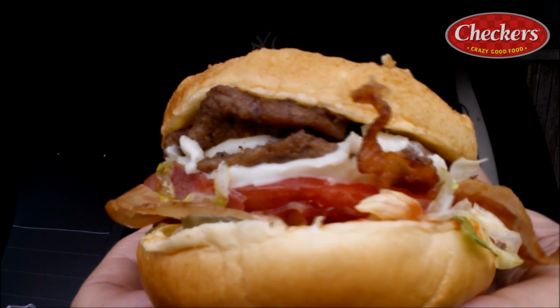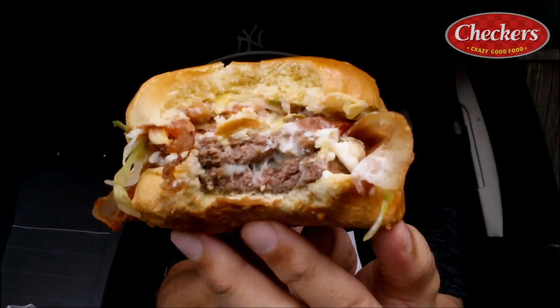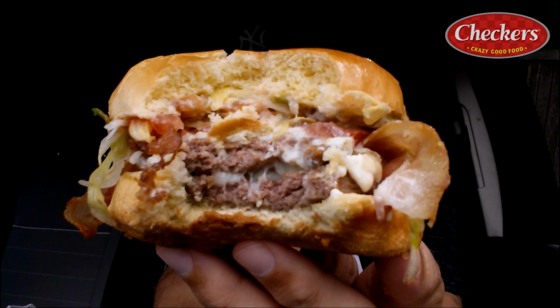You can check it out. Look at the red inside there. That is a tomato, and we're keeping it on. Wish me luck. Ooh, there's a lot going on there.